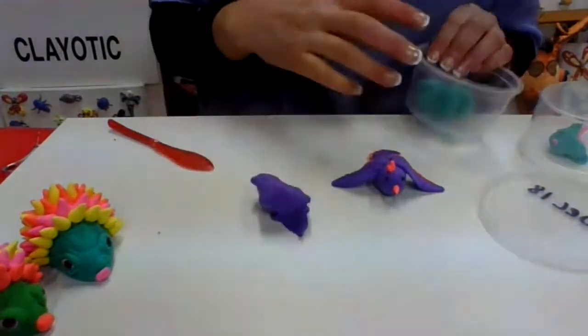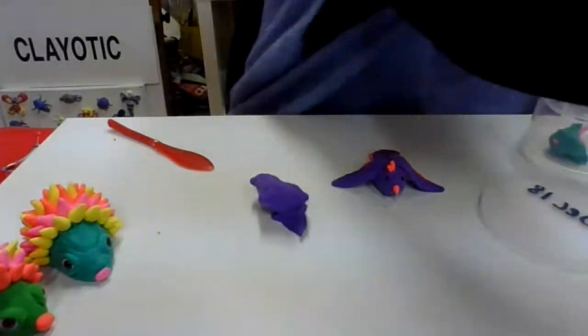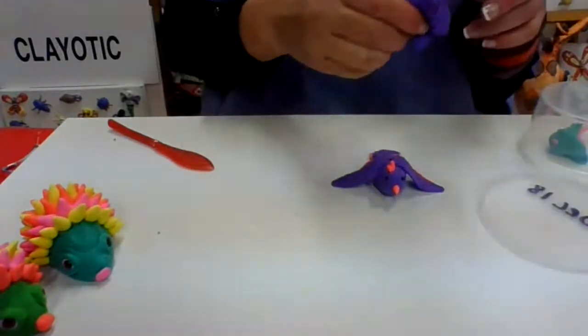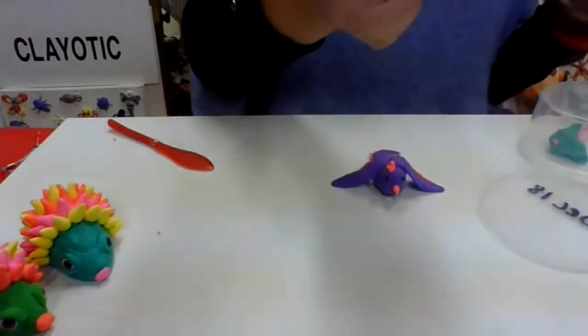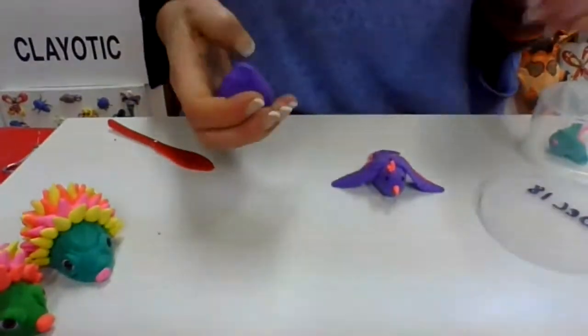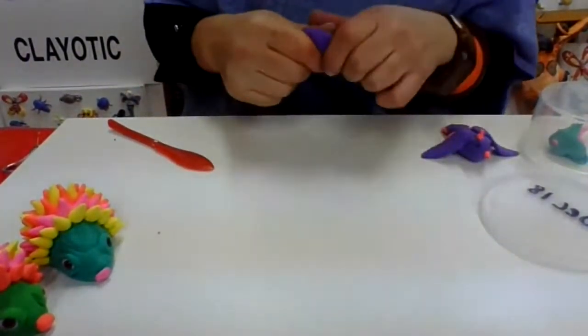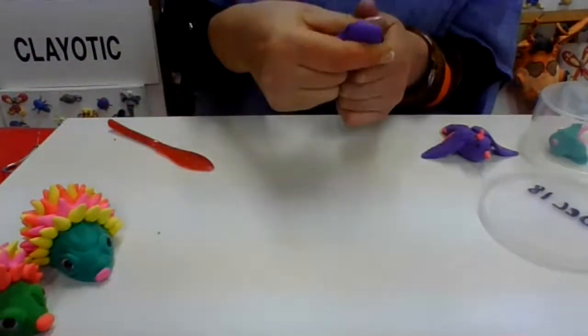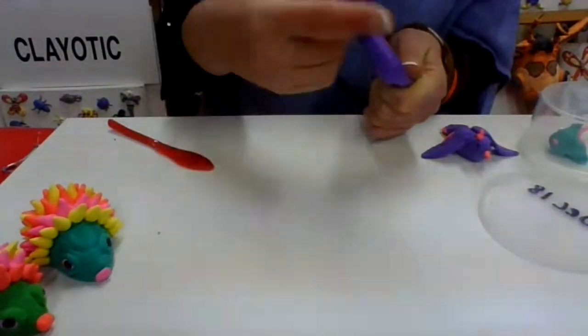So I'm just going to bring that amount that I sent out. Okay, and then there was a little bit of orange as well. So small little bit of orange, and the purple. I'm not going to use the orange for the moment because I don't need it. We want it fresh in our pots. Okay, so again, we're going to stretch and fold this little bit of purple here just to make it nice and pliable.